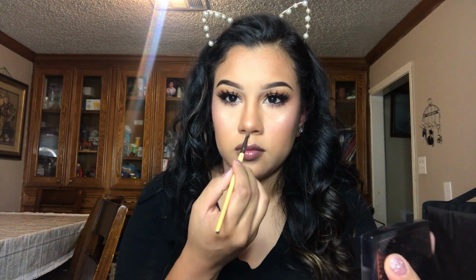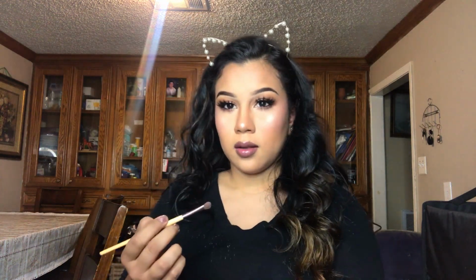I apply highlight to my cheekbones and my nose, just so my nose can look so cute and so bright. And after my nose, I also apply it to the inner corners of my eyes, just so I can bring out my eyes more and make them look a little bit more flirty.